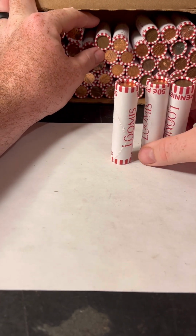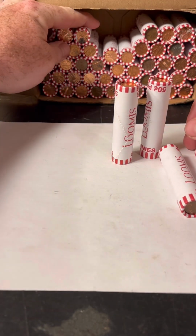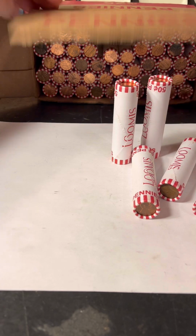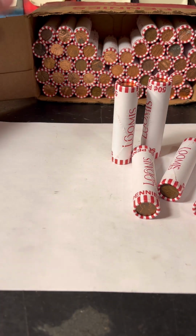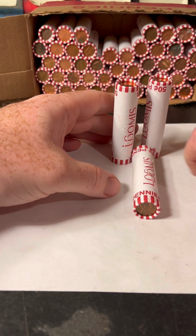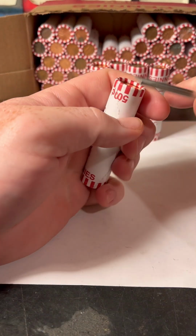But I'll piece it all together just to make it a little bit easier on myself, and so I don't have a whole mess of pennies just floating around.